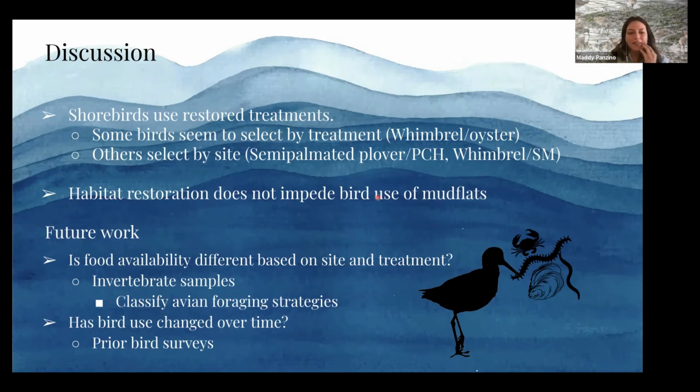Another question that I have is, how has bird use changed over time? So there were prior bird surveys done in 2016 when all of this restoration was being completed. And I'm still going to look over that data as well and compare it to now to just try to see how things have changed over time. So like Kirsten said, this is ongoing research. It's still in the process of trying to figure things out.